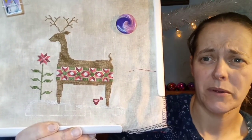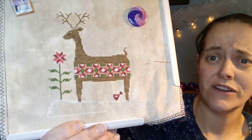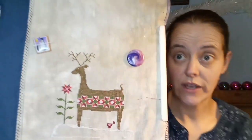But as I said, I struggled a bit with that. But he has motored along and I've really enjoyed doing his patchworky bit. So I'm going to try and get him done.